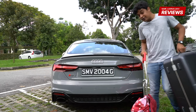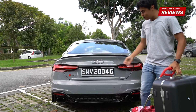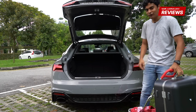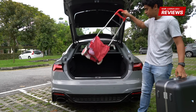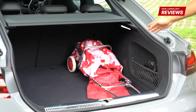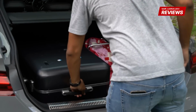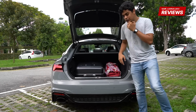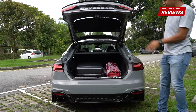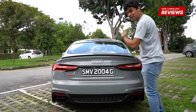I actually really want to drive this thing, but for some reason I still need to talk about the boot. So the boot is indeed not too bad. I feel 430 to 465 liters of boot, so it will fit in terms of length because it's quite long, and this RS5 is technically a liftback. So it can fit an anti-trolley, and also it can fit a luggage bag very well. So if you're surprised the numbers are 400 plus, don't be, because it can fit all these odd shaped items with ease. Now let's talk about the back seats.